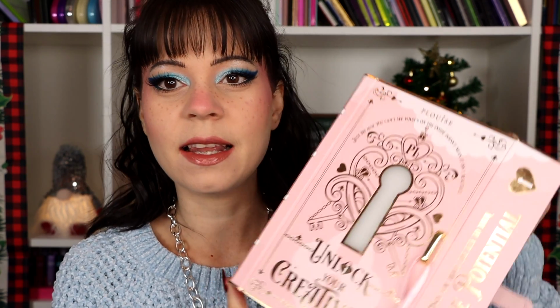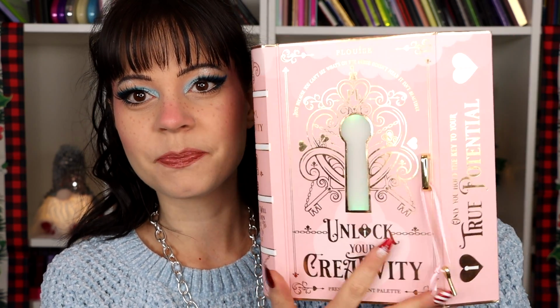I would like the Plouise palette so much more if I didn't have to spend like 5 minutes trying to open it. It's just so over the top and so unnecessary. And there's even a light, you probably can't even see that, but this lights up, which is just so extra. But the shadows performed so well, so beautifully.